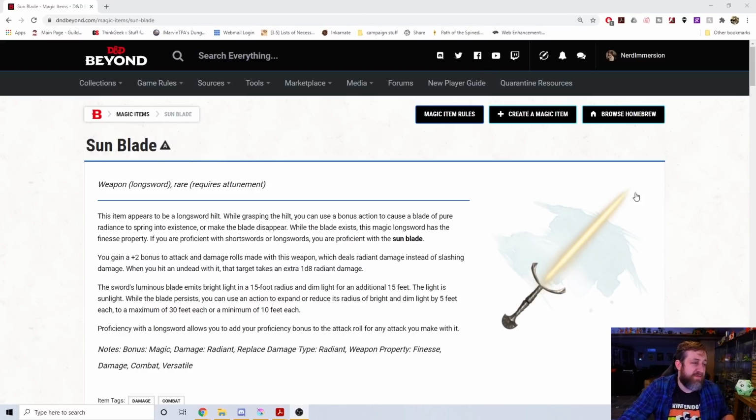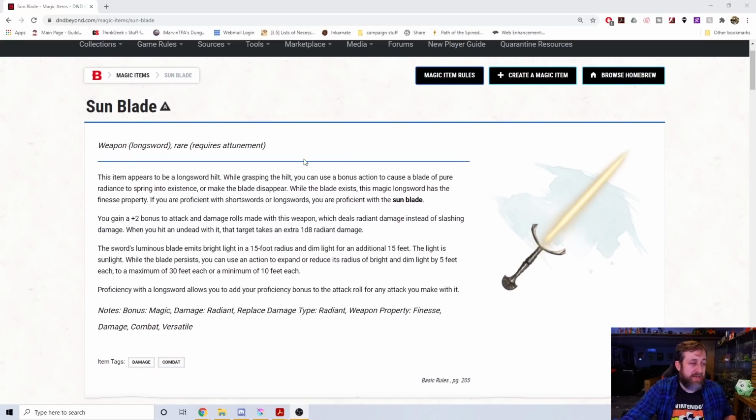While the blade exists, it has the finesse property, so that allows you to use it if you're primarily a dexterity-based attacker. If you have proficiency with short swords or long swords, you're proficient with the Sunblade. It has a +2 to attack and damage rolls, and when you hit an undead with it, they take an extra d8 radiant damage, so just free damage all around.